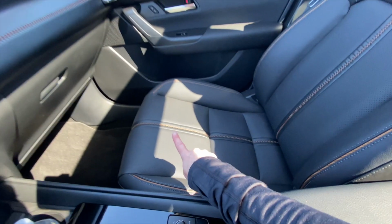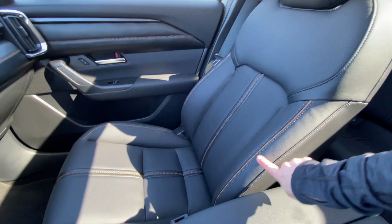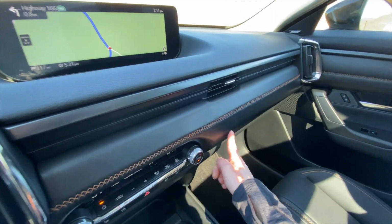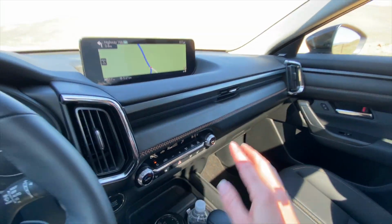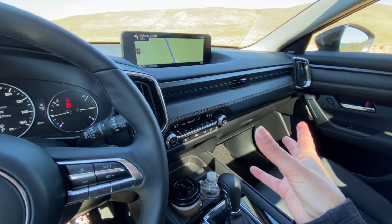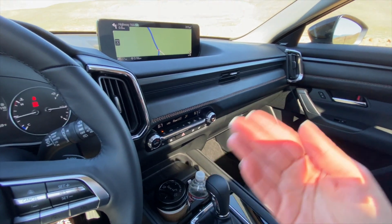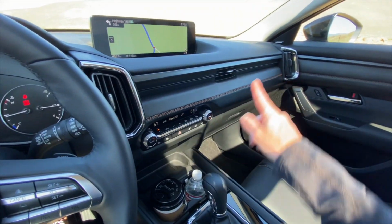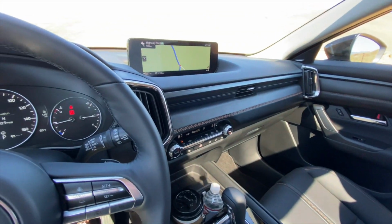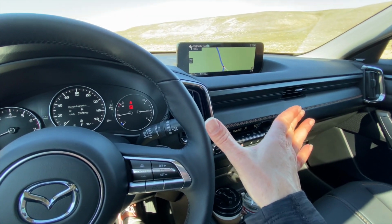I really like this stitching and the seats. These are really attractive. I love this orange stitching, and it transfers through on the dash. You have some really nice leather and soft material here, and again, it looks similar, but I don't know, it just looks a little bit more rugged and active to me than the CX-5. You know, the CX-5 is more elegant and urban, and this to me just looks more ready to go do something cool.